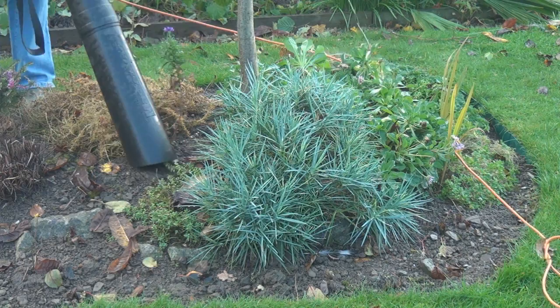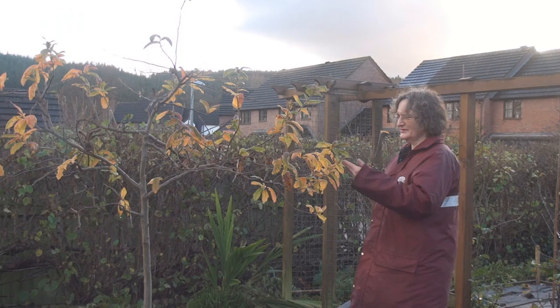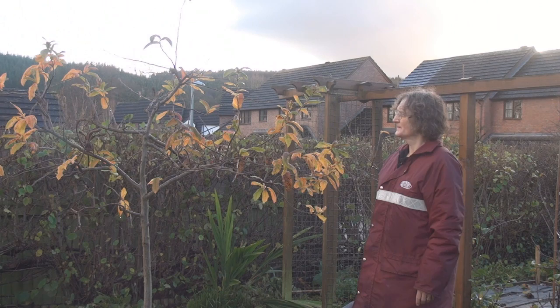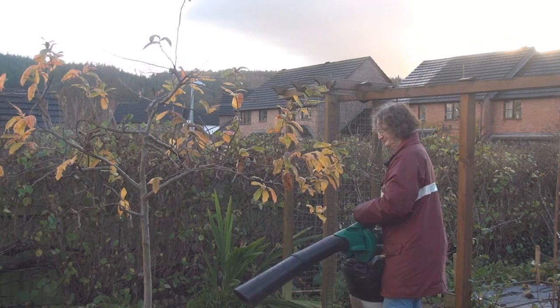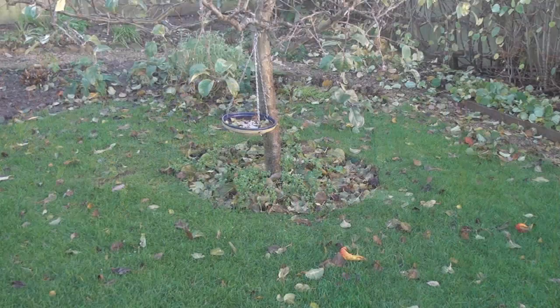What a difference! But I've still got leaves on the tree here which are going to fall off and mess up my nice clean patch again. I wonder if they'll suck off. Nah.